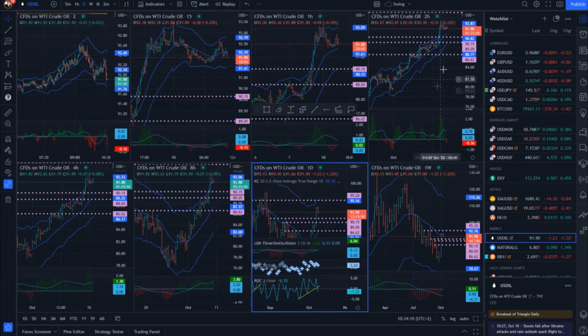I don't see any big divergence on the higher time frame, so maybe this can be just a pullback or ABC on the hourly, or just a bull flag on the hourly. So watch for a potential buying continuation move on the crude oil.